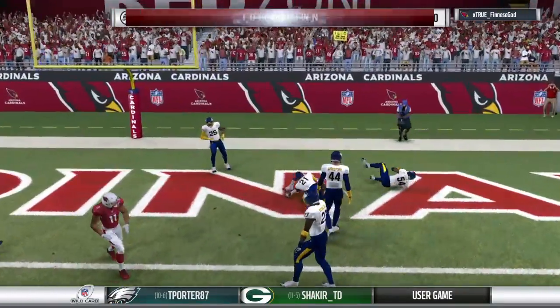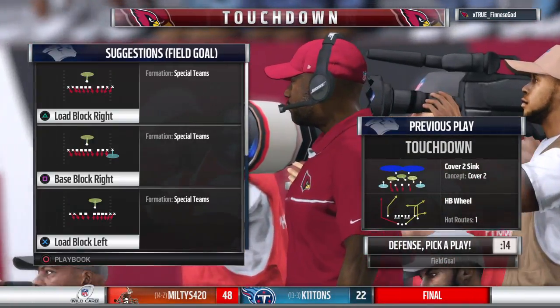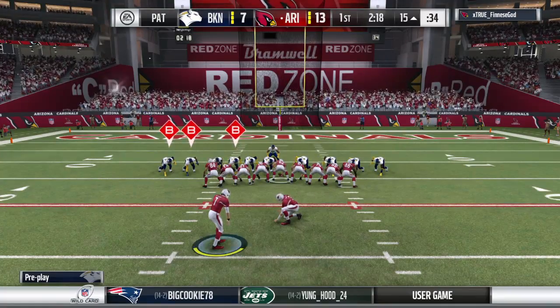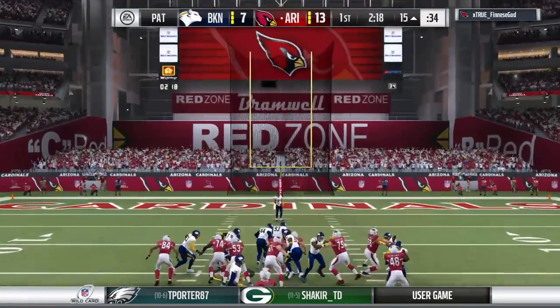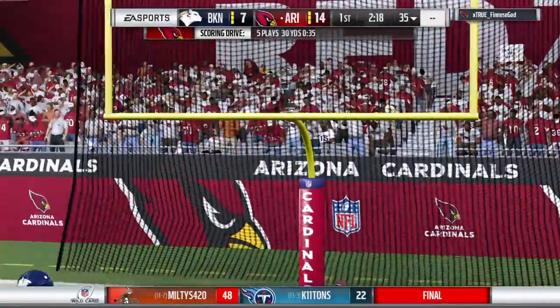He's got his man. It's caught in the end zone. Touchdown, Arizona. John Brown, a 14-yard touchdown. And the Cardinals have taken the lead. And this one through the uprights and good.